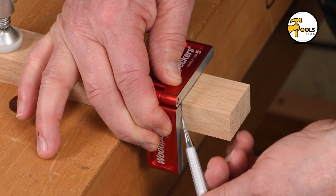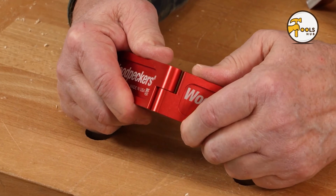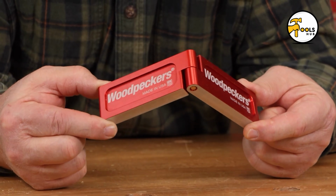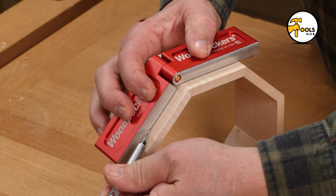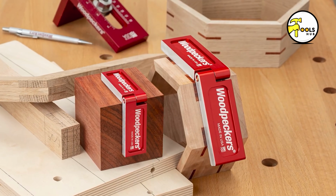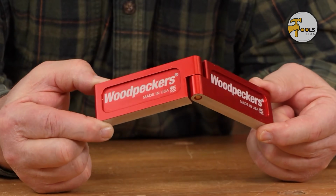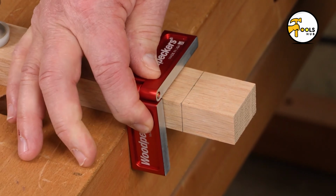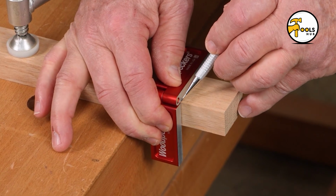Here's the clever part. Woodpeckers machines both sides after the whole square is assembled. That keeps the 2 faces perfectly aligned, from the hinge all the way to the edge. No gaps, no wobbly joints. The hinge moves smoothly but holds firm, keeping your layout exactly on target every time. They come in 2 sizes, so whether you're in a tight spot or working across a larger panel, you have the reach you need. It's a simple idea executed perfectly. Once you start using one, you'll wonder how you ever marked corners without it.